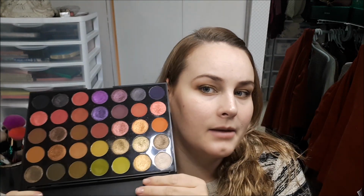Let me know if you picked up other palettes and you think they work a little bit better. I do like my Jaclyn Hill one. That one's a little bit more expensive, but the colors layer and they're a little bit better than what come in these. The product that I definitely wouldn't recommend is this.